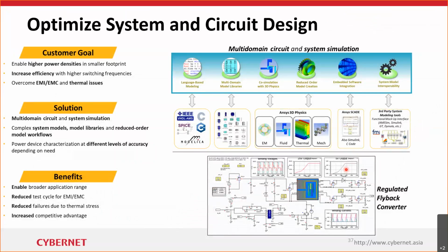And so with higher power densities and increased efficiency, EMI and thermal issues ensue. Starting with multi-domain circuit and system simulation is the place to start. For accurate semiconductor losses, controls, and abilities, improving models for magnetics and parasitics is imperative to enable a broader application range, reduce the test cycle for EMI, reduce failures due to thermal stress, and increase competitive advantage.